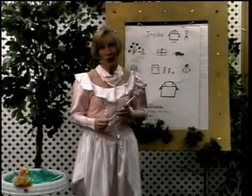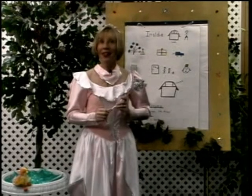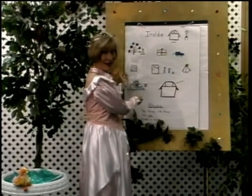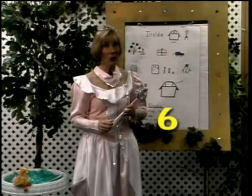Just as he was ready to do it, his mother said, "Oh, no, we don't have time for that. There's something else that I want to show you." So she took him in the kitchen and showed him the birthday cake. Let's count the candles. 1, 2, 3, 4, 5, 6. Are there enough candles on the birthday cake? That's right. There were 6, and he's 6 years old.